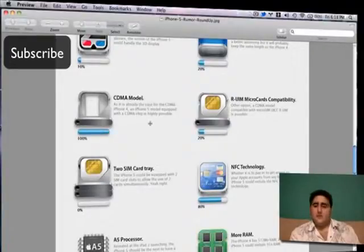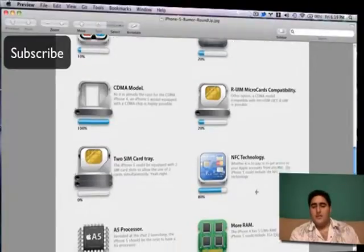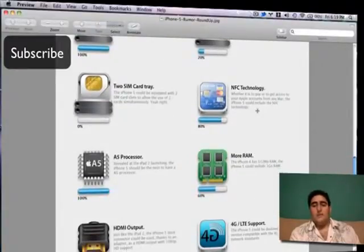There's going to be a CDMA model, and 2 SIM trays. No, it's not happening. Right here, NFC technology. This is going to be huge. This is going to be the way of the future. I can see it happening actually.